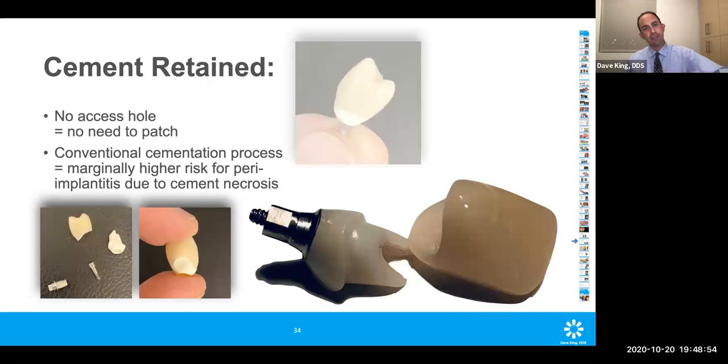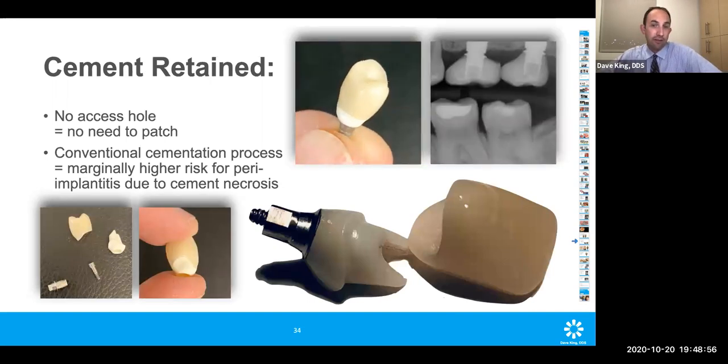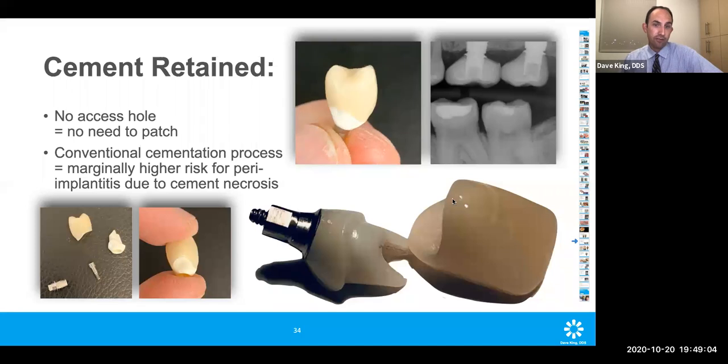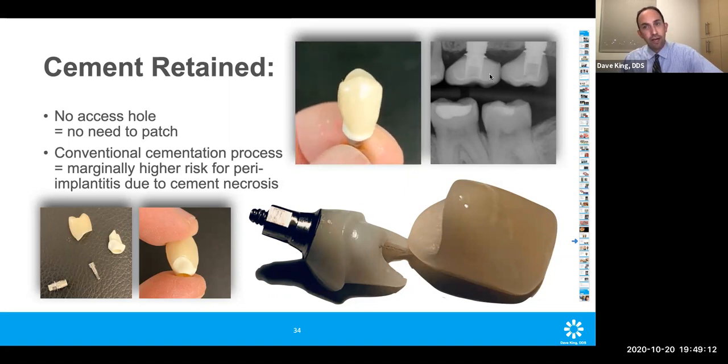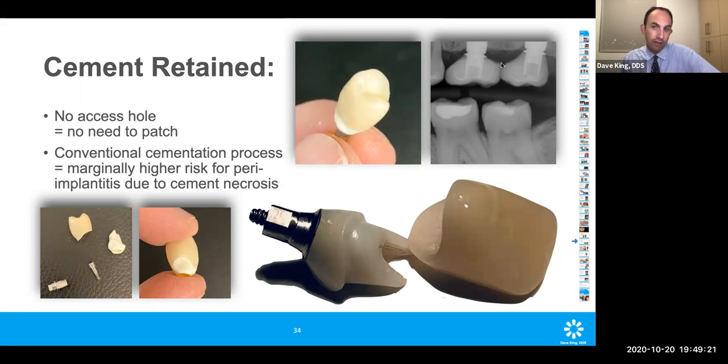For cement retained, there are some benefits there. There's no access hole. There's no need to patch. Conventional cementation, though, is a marginally higher risk for peri-implantitis due to cement necrosis. You can see this spot right here on the patient's upper left behind number 14. So these are also all Emax, lithium disilicate. This was actually an x-ray that we took today on this lady. She was also in this morning. So we were able to recover that piece.